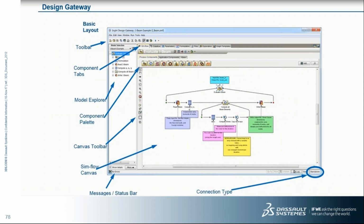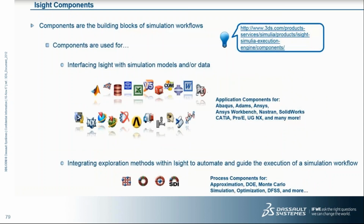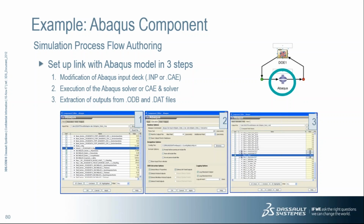and you can extract that result, that is extrapolate that result onto your main Isight process, as shown in the screen. As discussed, these are some of the components, which can be like CATIA, ProE, UG NX in terms of CAD models; ANSYS Workbench, Nastran, SolidWorks Simulation, Abaqus, Adams or ANSYS in terms of CAE products; as well as components like approximations, DOE, Monte Carlo simulation, optimization, etc.